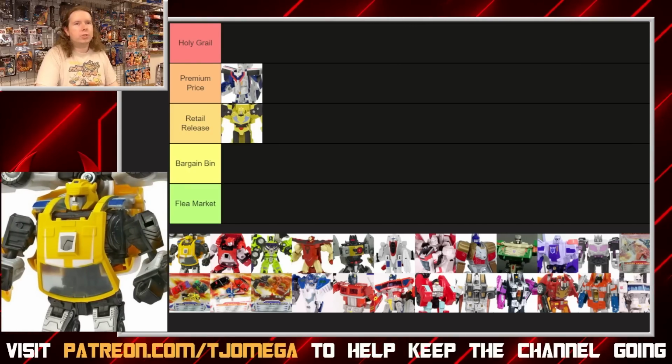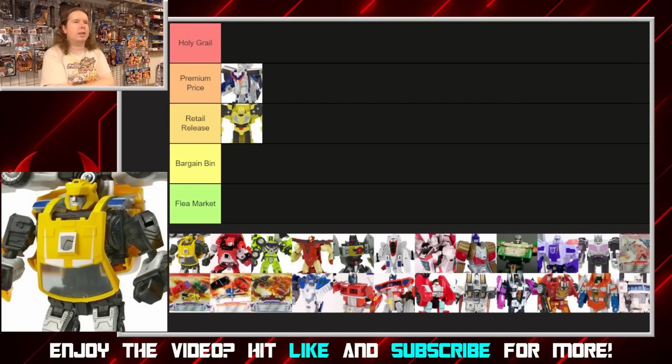Deluxe Bumblebee, different story. So this one is nice. It's a nice, solid representation of G1 Bumblebee. It's nicely modernized without going to the Volkswagen. It's much more like a beach cruiser, Mini Cooper level shape to it, that kind of little, small sporty car. More importantly, it's just a nice, solid Bumblebee figure.